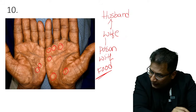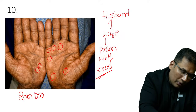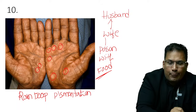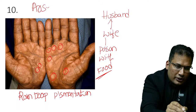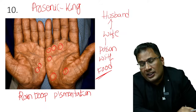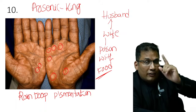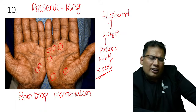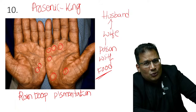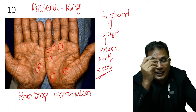Anyone? So this is raindrop pigmentation. Excellent answer. Raindrop pigmentation, RDP. It is commonly seen in case of arsenic poison. Arsenic is known as the king of all poisons, a colorless, tasteless, odorless compound. It can be mixed with any food and drink, especially arsenic trioxide. The fatal dose is 100 to 200 milligram. It affects all the systems. Raindrop pigmentation, erythromelalgia, Aldrich-Mees lines. So all these are the findings. The drug of choice is BAL. Arsenic is a 5 marks question. So arsenic is very bad.